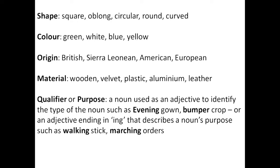Then we have qualifier or purpose adjective. A noun used as an adjective to identify the type of noun, such as evening gown. If you have two nouns, they are supposed to be the last on the trot. They are kind of noun identifying the elements the entire words are describing. They are the last you'll find before you meet the noun. So you see, you have a nearby noun describing the noun itself. So we have here a kind of evening gown. Evening is a noun.